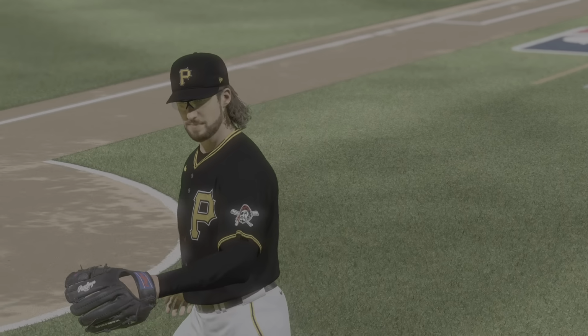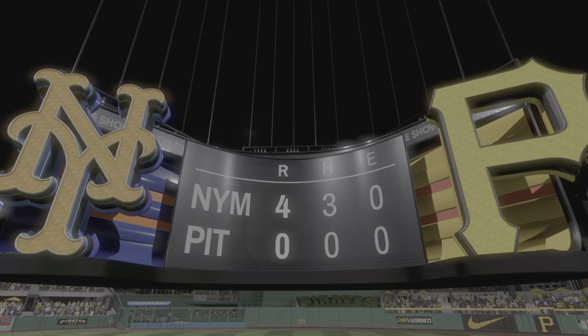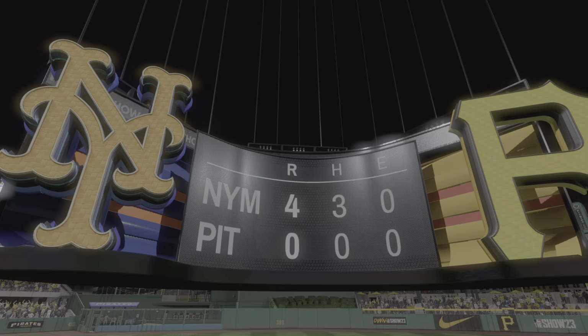So one run on one hit, no errors, and a runner left. We go to the bottom of inning number two. It's the Mets 4 and the Pirates nothing.